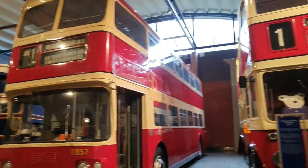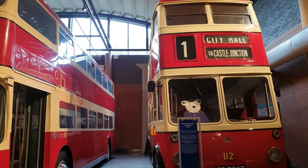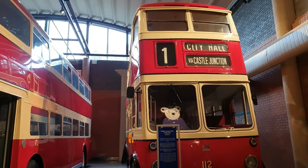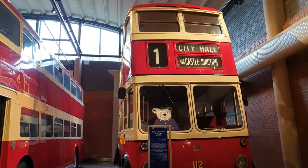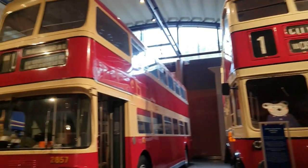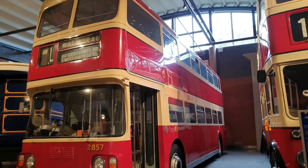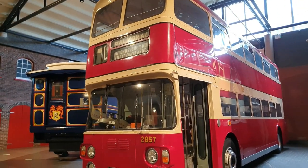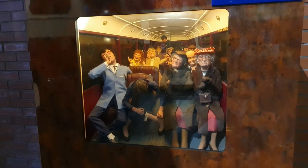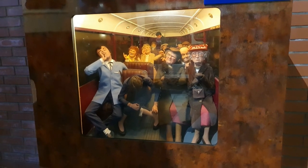These are two double-decker buses. This one is a trolley bus, which was basically electric, but it ran on wires that were all over Belfast, really. Recently, they have brought out more double-decker buses. They only had single-decker buses when I was growing up. A 1950s bus called the Last Bus.